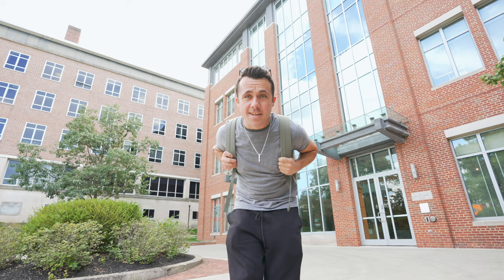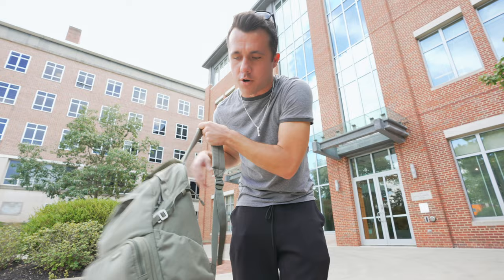Today, I'm going to be reviewing my favorite incognito camera backpack, the Brevitē Jumper Photo in Pine Green.